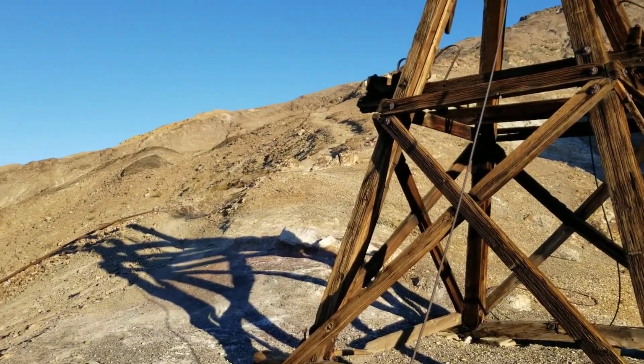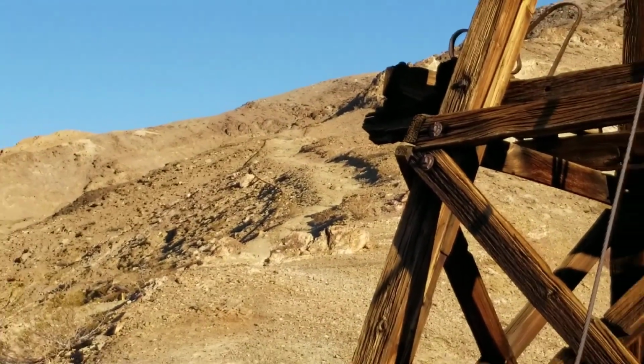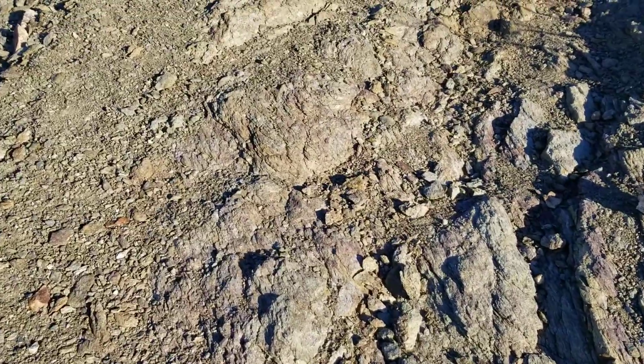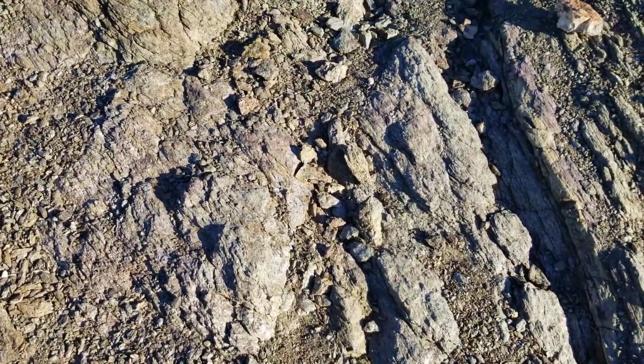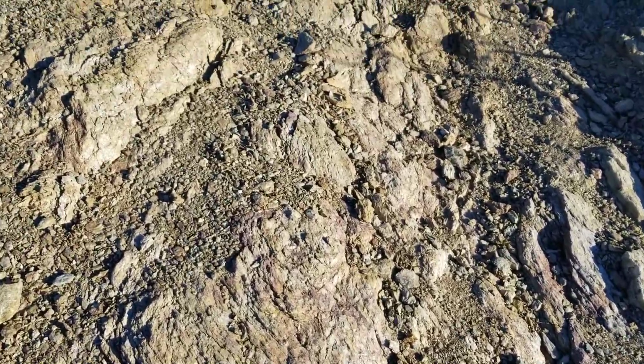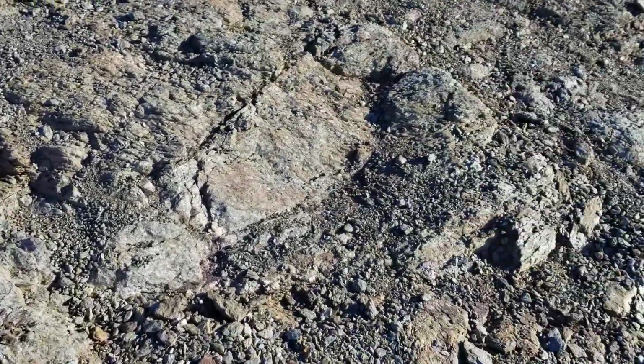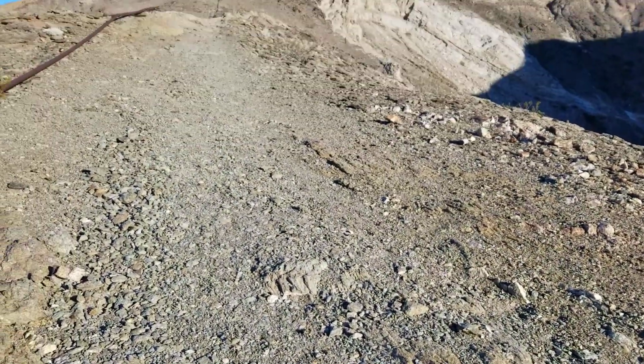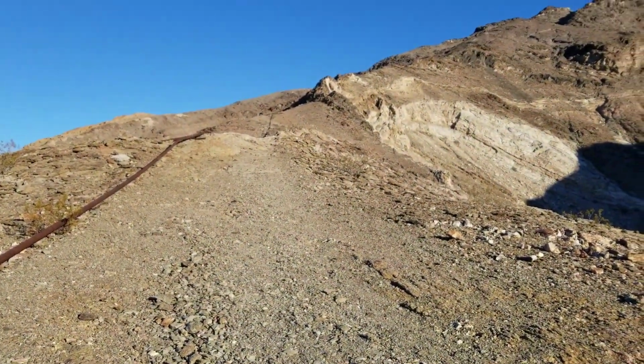Let's see the trail continue. One thing you notice on this trail is that the rocks here glow in the rising sun. And just taking a wild guess, not being a geologist, I think this might be manganese, but we don't know. Just thought I'd point that out, though. Look at how the rocks glow in the sun. These rocks are just full of minerals, and that's where gold was found, because the rocks are so mineral rich.